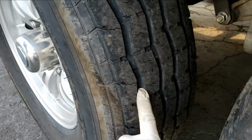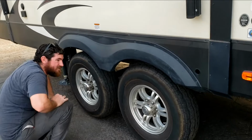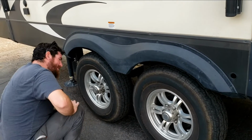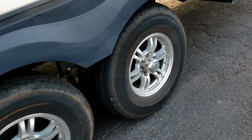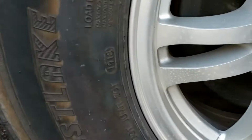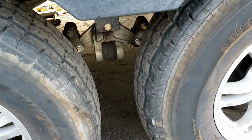This world's gone mad. And he drove this, I think, halfway across the country. That's prime for a blowout. That is prime for a blowout. Is that the tire code? Where's it at? 19th week of '18. Right here. Oh yeah, right there. These are 2018s. That's hella bad.